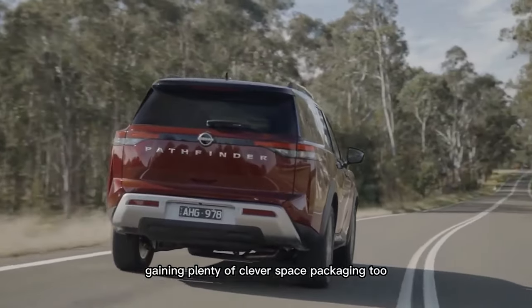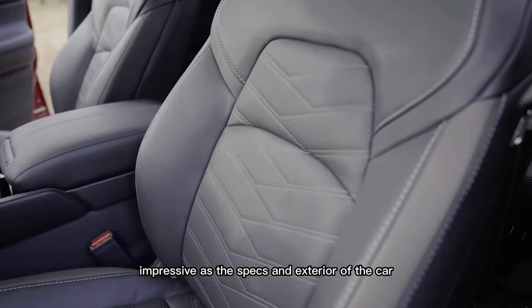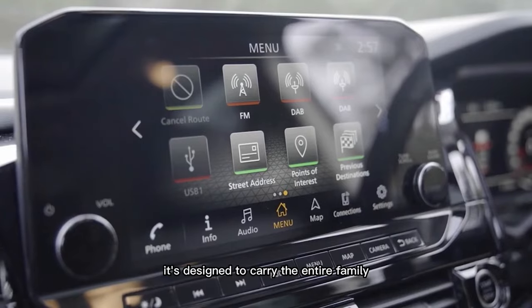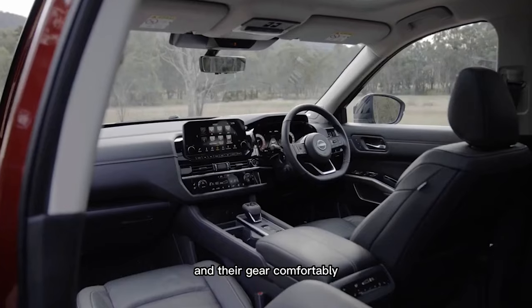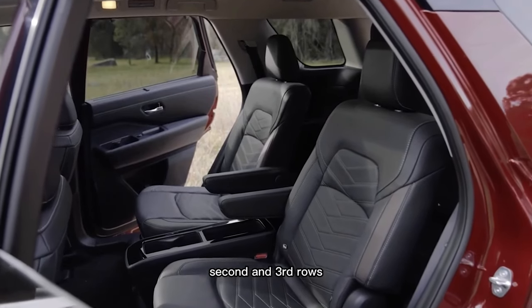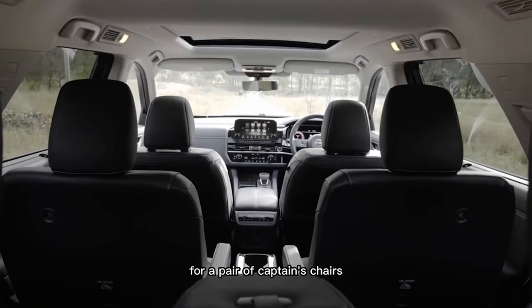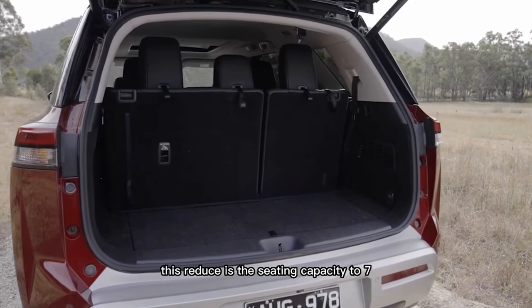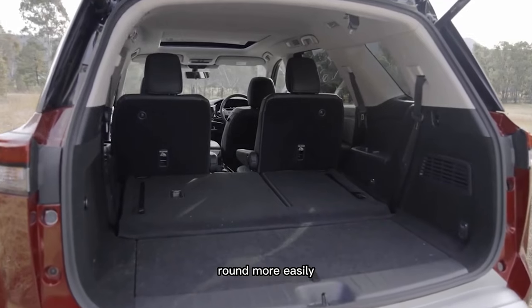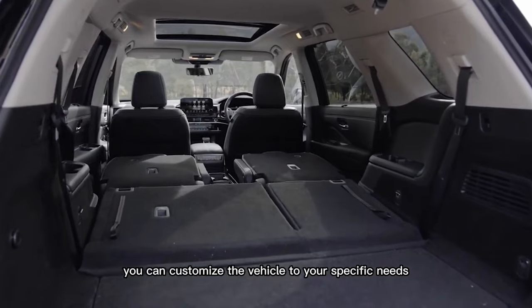The interior of the new Nissan Pathfinder is just as impressive as the specs and exterior of the car. It's designed to carry the entire family and their gear comfortably. The vehicle comes with 2 bench seats in the second and third rows, but you can swap the second row bench for a pair of captain's chairs. This reduces the seating capacity to 7, but it allows everyone to climb into the third row more easily. You can customize the vehicle to your specific needs.